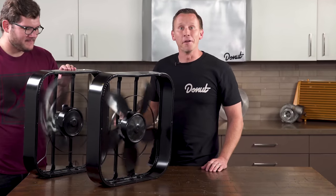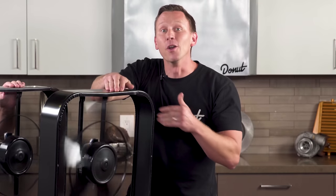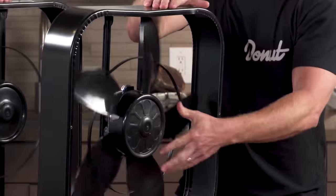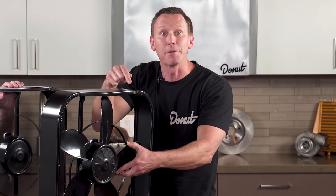And it's really getting going. But look what's going on here. The unplugged fan with no power is also moving. All right, now I'm going to do another trick. I'm going to stop this fan with my bare hands. See? So, the non-powered one is stopped.